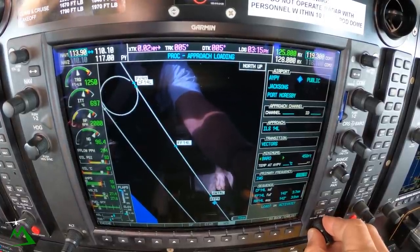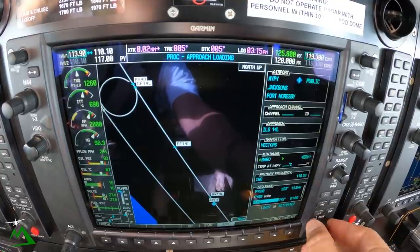Papua X-ray Delta, descend flight level 360. Descend flight level 360, Papua X-ray Delta.